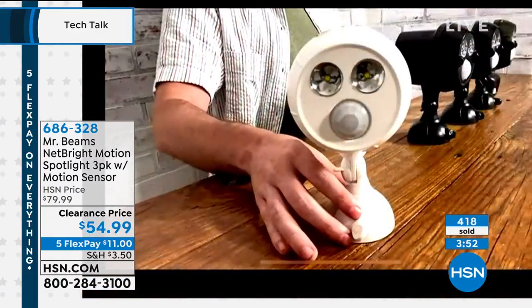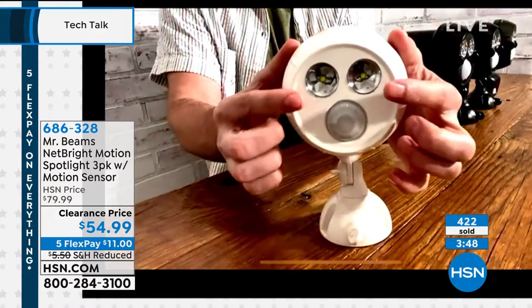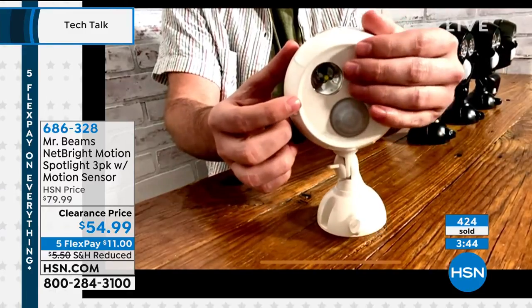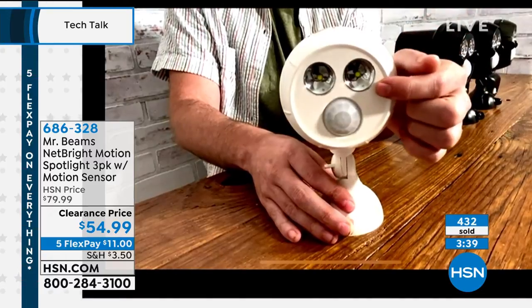I just want to bring everybody up close. I just want to show everybody what this is going to look like. You were seeing just how bright those were. These little things that look like eyeballs are your LEDs. Normally, at this price, you get one of them, about 200, 250 lumens. You're getting twice the brightness.